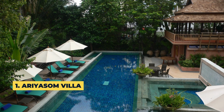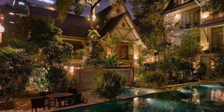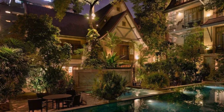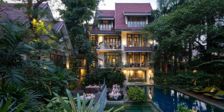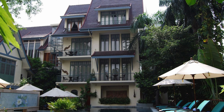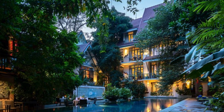Number 1. Aryasam Villa. Situated in the vibrant downtown area of Bangkok, this fine hotel is housed in an old family home that was constructed during World War II. And it really is in a class by itself, with only about 20 exquisitely furnished rooms and suites. The hotel's new wing complements the 2 historic structures nicely.